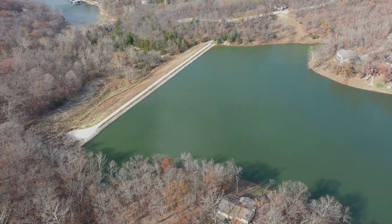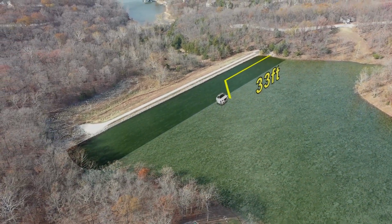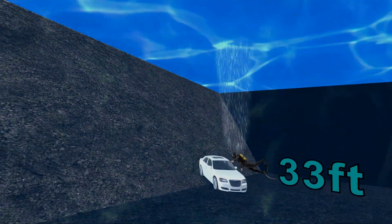We're gonna enter the lake from the north side, float out, hit the buoy, drop down. The car is 33 feet down at the bottom of the earthen dam.